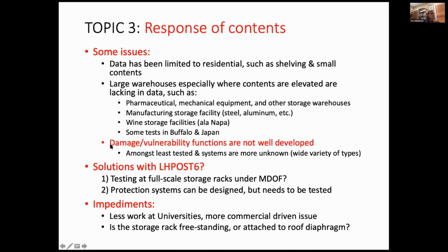The limitation there is that damage vulnerability functions are really not well developed because the experimental data as a basis to understand the damage is lacking. So possible solutions with LH posts, a natural opportunity to test at full scale storage racks under multiple degrees of freedom input excitation. And then the parallel to that, or the follow-on, might be to investigate protective systems that could be utilized in this scenario to protect these large and heavy contents, often mounted on either single point or multiple point storage racks.